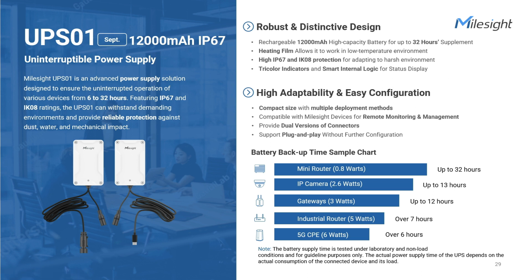You can easily check the power status through the LED indicator or receive a power outage alarm through the connected cellular router or gateway via the serial port or Type-C interface. Please note that the time period in the chart is provided for reference only, and it's not based on the load test.